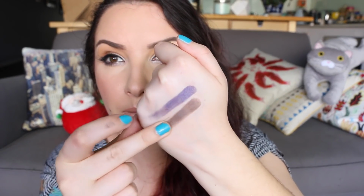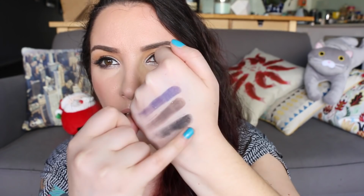So this purple shade though, I find the dark mattes are really, really lovely. They're really pigmented. This dark purple down here, I love putting it over a liner or smoking out a liner. It's gorgeous, and the formula is really nice. It's just that I find the shade combination hard to use. So that's the purple that I really like. There are some other colors that don't swatch as well as they apply.